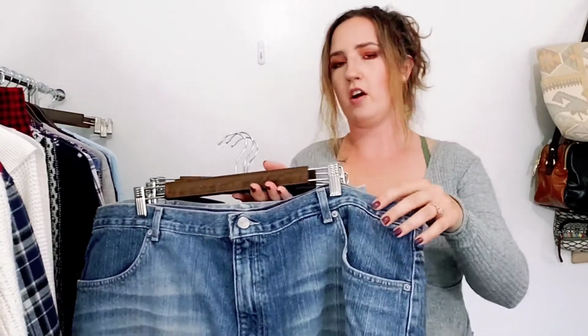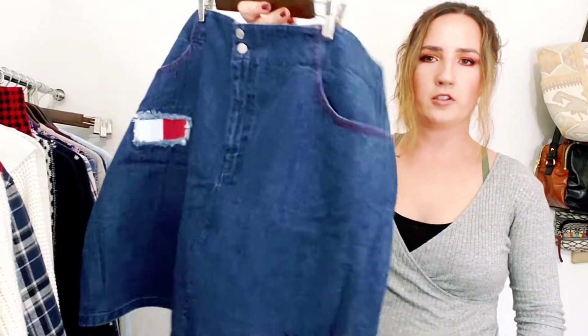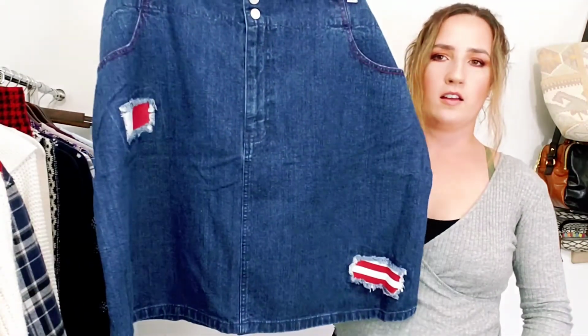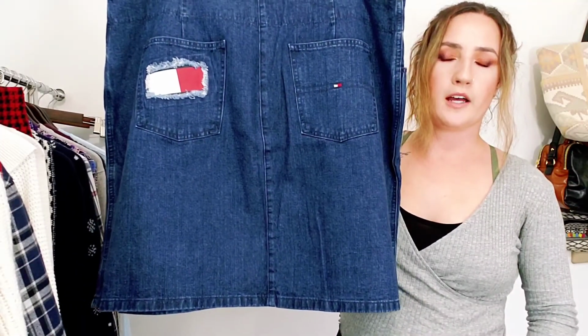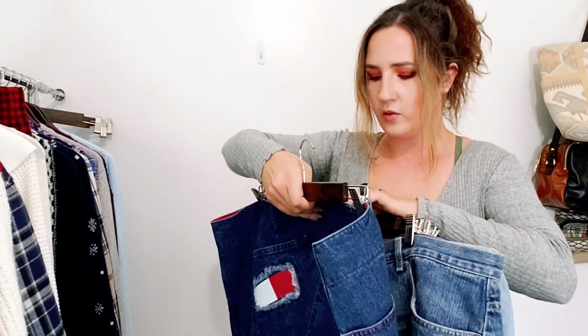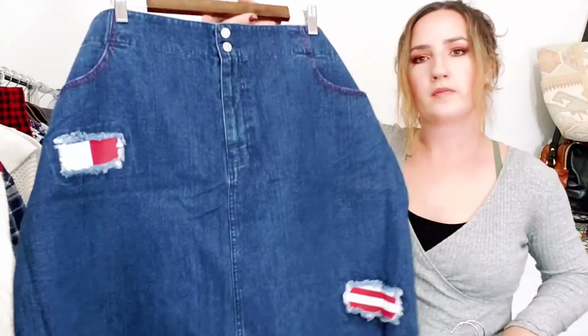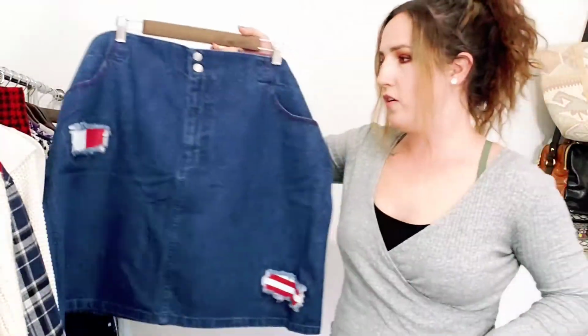Okay, the next three are very, very similar. They're all plus size Tommy Hilfiger denim skirts. And I really just liked how retro looking they are. I don't usually find cool retro plus size pieces. These are a size 22. So I picked this one up. I got them pretty inexpensively as well. I'll also list these over on Depop.